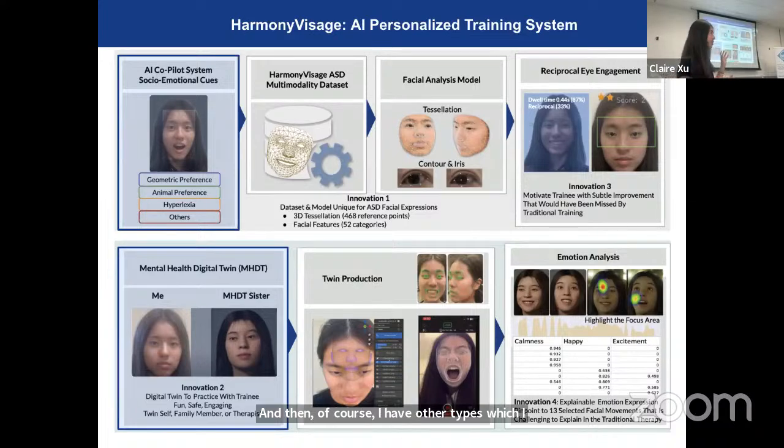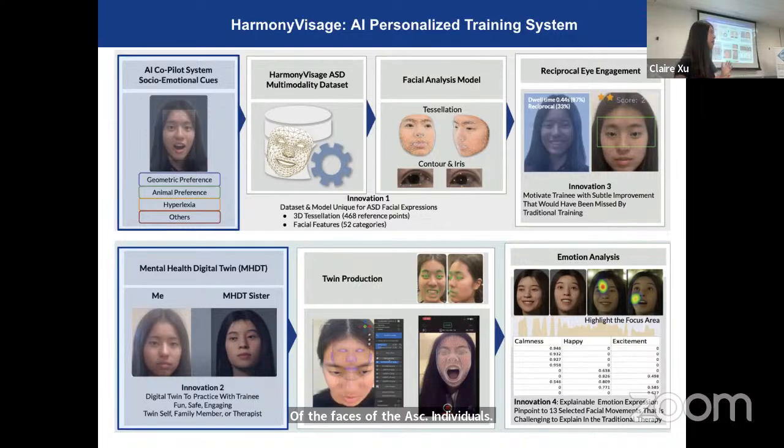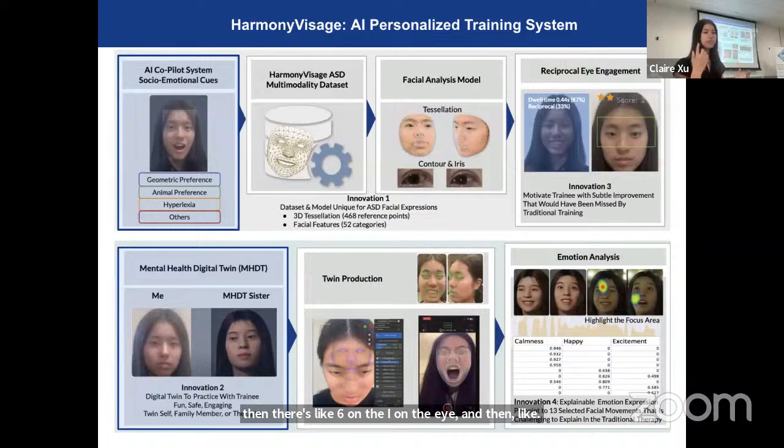Now moving on to the first innovation, I had the HarmonyVisage ASD multimodality data sets, and this included the 3D tessellation of the faces of the ASD individuals. And then I also have the facial analysis model. Over there, I have 468 facial landmarks mapped on the face, and then 6 on the eye and 5 on the iris.